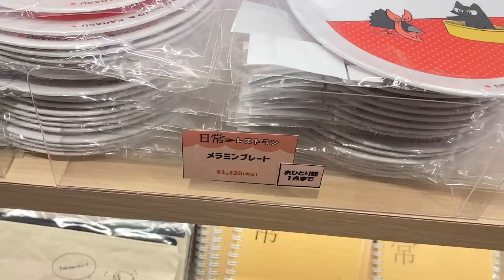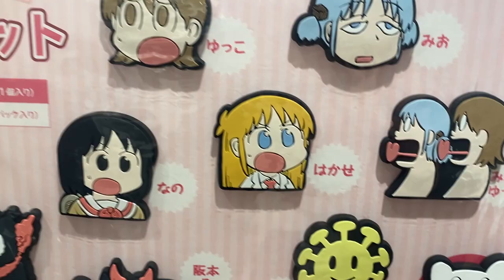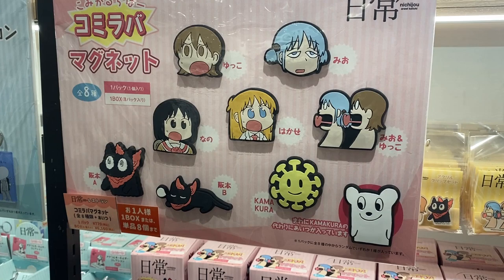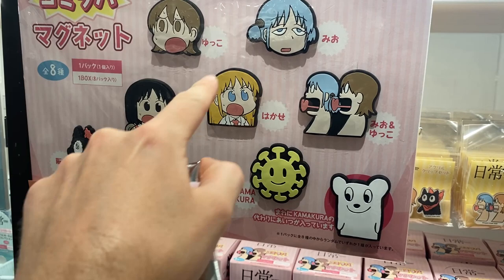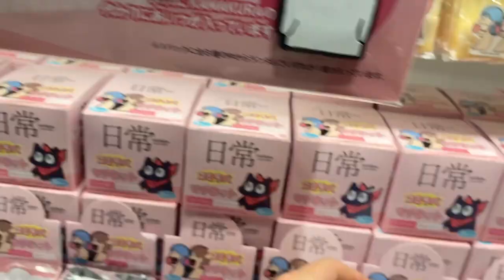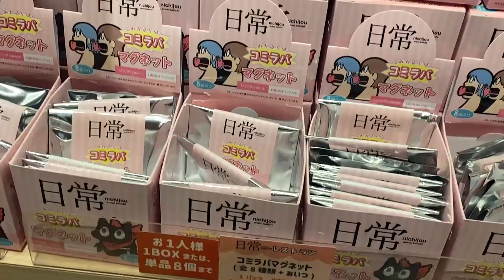Oh, here we go. This is the full selection of the rubber magnets. You can get a magnet like this, and you don't know who it's going to be. It's a random design of one of these magnets. I'd like to get maybe one of the Sakamoto ones. I don't like how all of the character ones are sad, distressed faces. I guess the Kamakura icon would be really cool as well. I think they're 700 yen. It's a magnet, so I don't know. I don't want to put that on my fridge. Sorry, I won't get that.